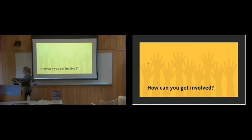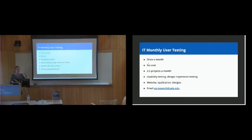So how can you get involved? There are a few ways. Sylvia talked a little bit about the monthly user testing service that IT offers. This is free. I would say the scope of it is very narrow. We're not going to test an entire application or a website, but to give an example, let's say users aren't applying, or if you're on the athletics side, they're not able to get to where they need to purchase tickets. It should be focused around a particular task. That's the scope of the testing we can do in this offering, just given time.